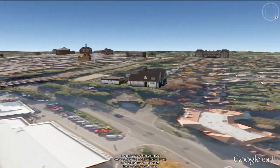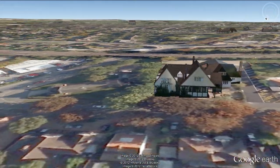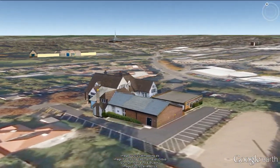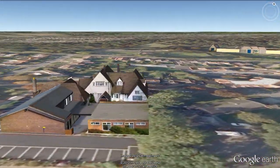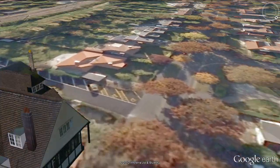Here we see the Settlement, built in 1907 as the Skittles Inn, then known locally as the Pub with No Beer. The settlement is now an adult education centre and used for a wide variety of community activities.